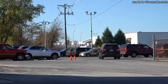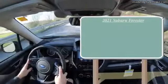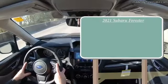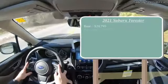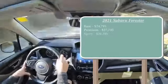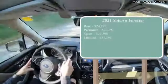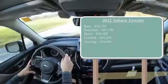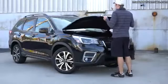And as always, let's start with pricing. As you can imagine, there are several different trim levels for the 2021 Forester. First one being the base setup, starting at $24,795. Premium for $27,795, Sport for $29,395, Limited for $31,395, and lastly the Touring starting at $34,895.